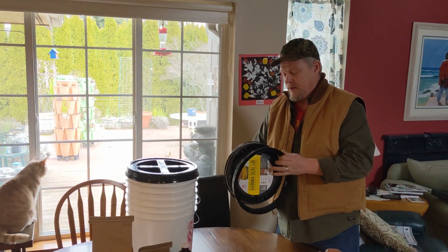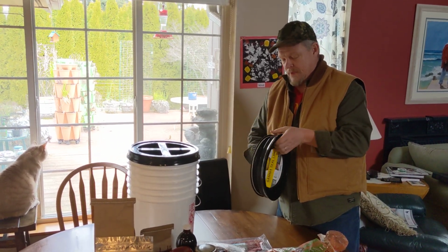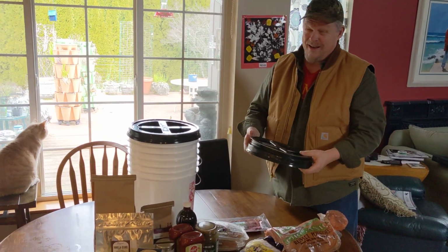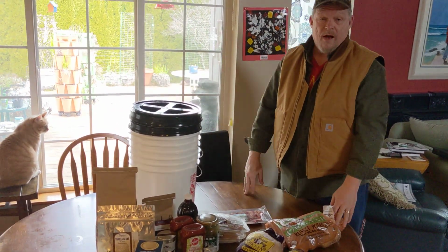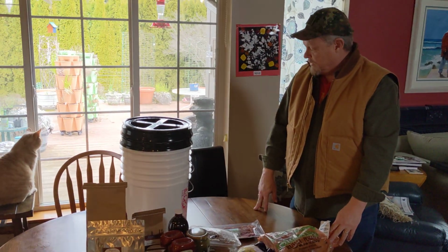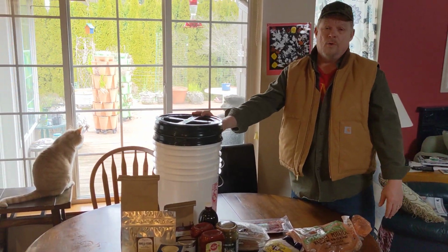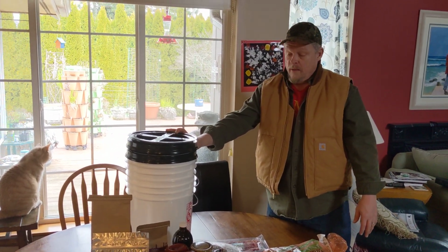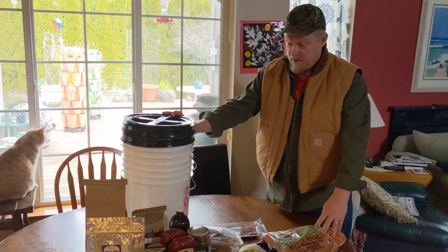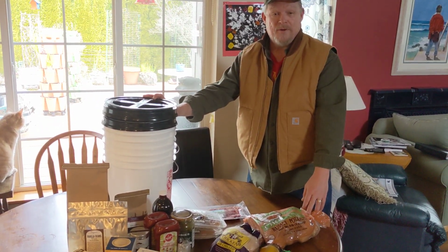It keeps things neat, clean, organized. You can stack them. And once again, I can't see any reason why having a plethora of buckets around would not be a good thing. So with that being said, this is our Azure haul. We didn't get everything we ordered. Sometimes they just don't make it on the truck, but that's just the way life is when it comes to ordering from Azure.